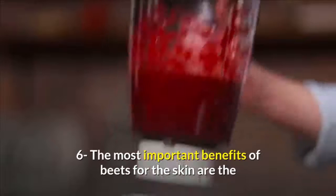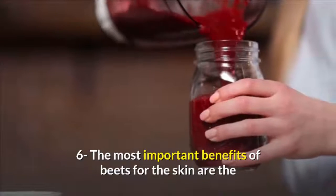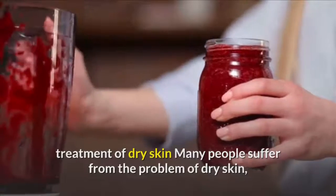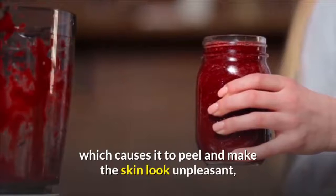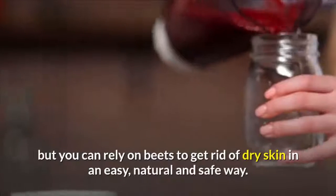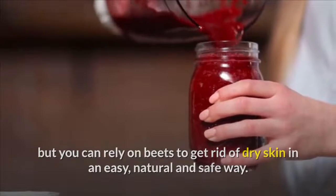6. The most important benefits of beets for the skin are the treatment of dry skin. Many people suffer from the problem of dry skin, which causes it to peel and make the skin look unpleasant, but you can rely on beets to get rid of dry skin in an easy, natural, and safe way.